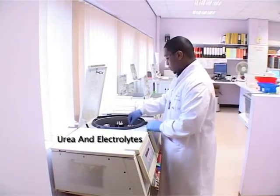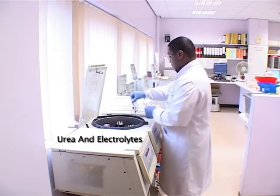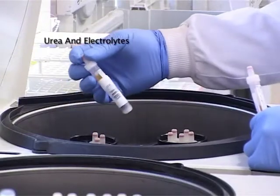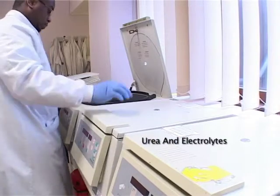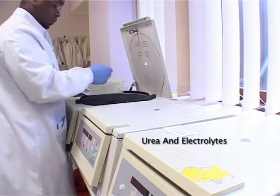Urea and electrolytes. This is a group of tests which measure your kidney function. Diabetes is the biggest cause of kidney failure in the UK. It is important that your doctor reviews these tests annually. If the levels are not normal, your doctor will discuss with you what the results show.